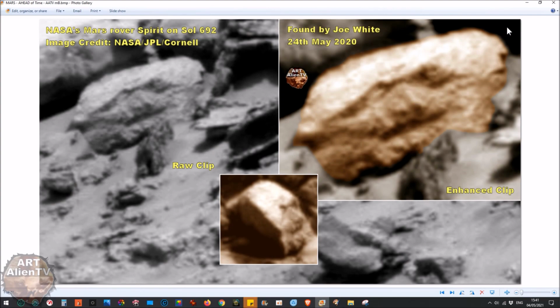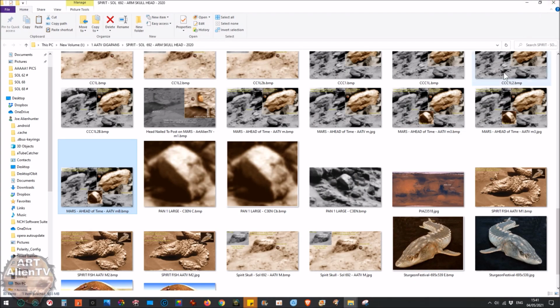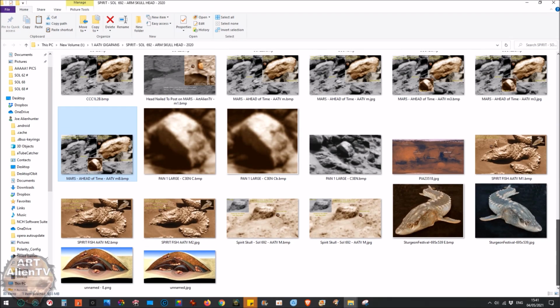So this is 3D. This isn't 2D pareidolia. This is real. And basically, when you see the second angle or third angle on these things, it confirms what these things are. It confirms the shapes and morphology of the face and everything else, and how these things were possibly made and carved or mummified or whatever.